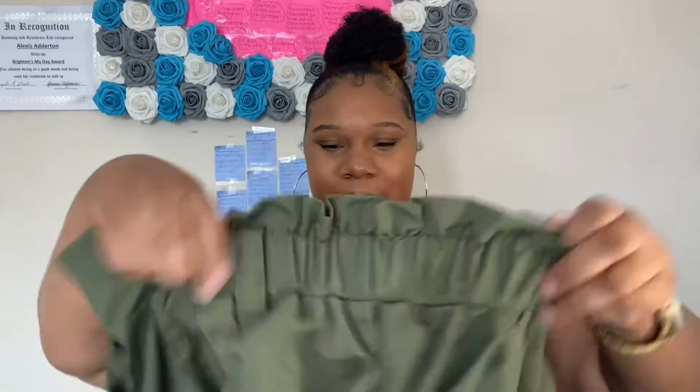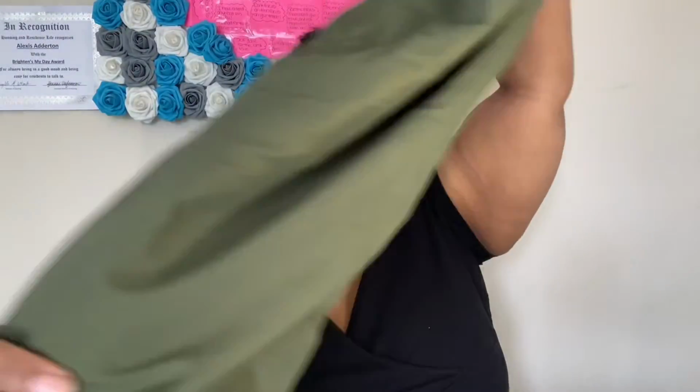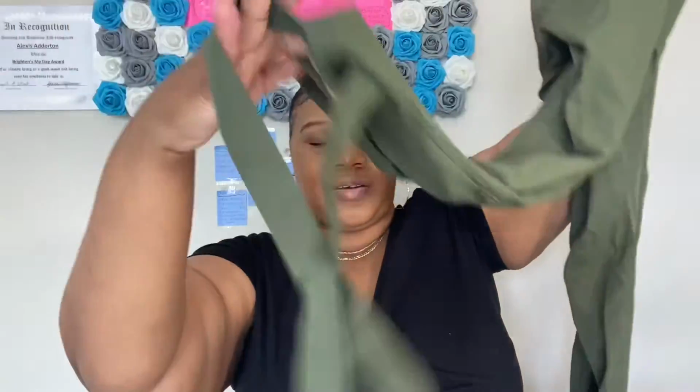You need these pieces. Then I got these little pants. First of all, they got the little scrunch to the back. And then they come down, and then you tie it at the bottom. Thought these was very cute, very lightweight, once again. And then it comes with this that you wrap around the belt part. We definitely gonna be rocking them.